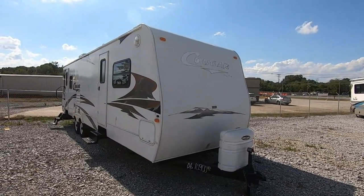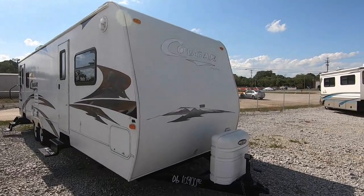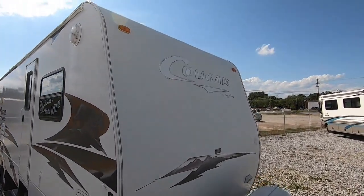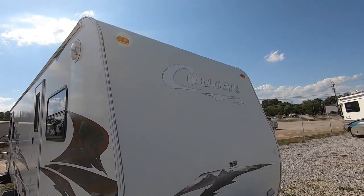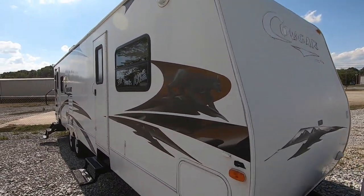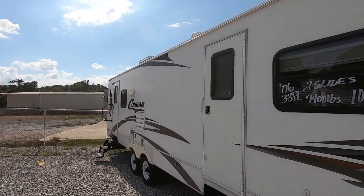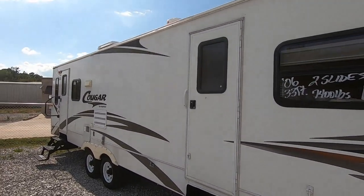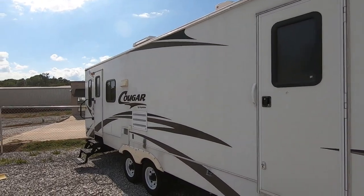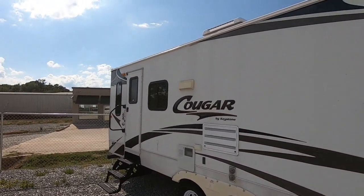A couple of things on the outside I'll show you. Like most Keystones of that era, the striping on the front and the decal is pretty much gone. The stripes look great. Outside looks good. Does not include an awning, guys. I'm trying to keep the price down at $10,900. So at $10,900, it's going to include a full checkout, includes a warranty, but does not include an awning.